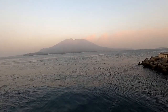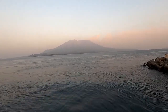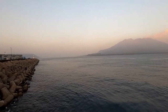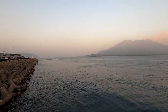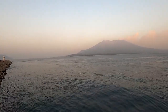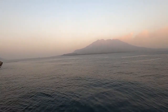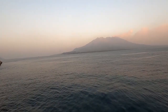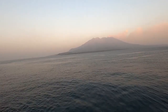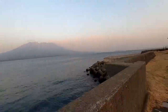And here we are at Kinko Wan, right across the bay from Sakurajima Volcano. May not be able to see a little ferry that's running between Kagoshima and Sakurajima. The river lets out underneath this bridge, so there's not a whole lot to see for that part. However, the main river, Kotsukigawa, is just another couple blocks farther south of here. So let's go look at that.